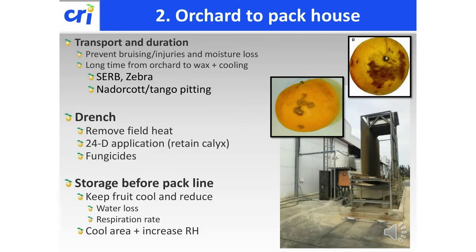And then storage before you go into the pack line, because the pack line is not always running, or there's oversupply of fruit. But keep the fruit cool and in an area where there's a little bit of wind movement, but also try to increase your humidity in that environment. So it mustn't stand outside under direct sun on the fruit. It must be in a little bit of a higher humidity in a shaded environment.